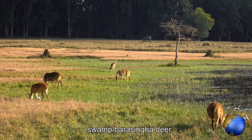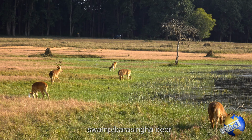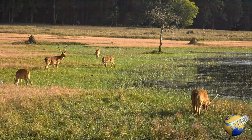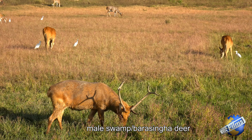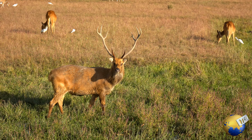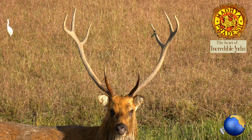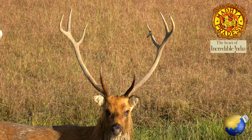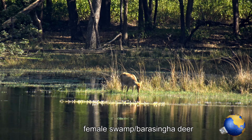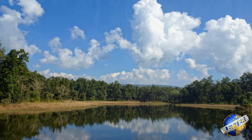Due to rampant hunting, habitat loss, and diseases, the number of Barasingha declined to only 66 in 1967, bringing it to the verge of extinction. However, subsequent conservation work increased their population to 800 in 2020. The Barasingha is the state animal of Madhya Pradesh, so its extinction would be embarrassing. The Barasingha are called swamp deer as they are grazers that feed in part on aquatic plants.